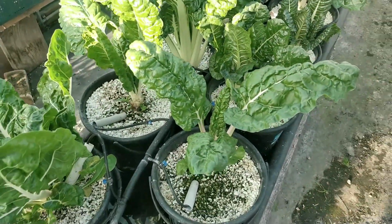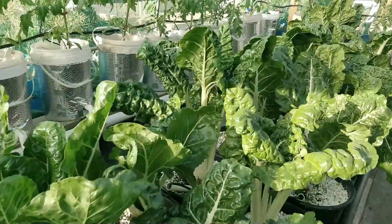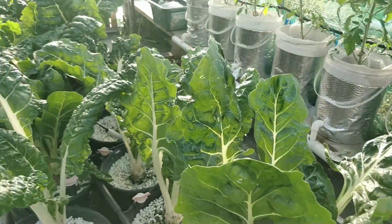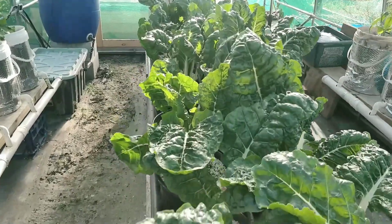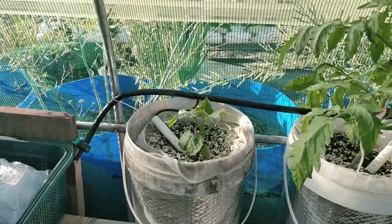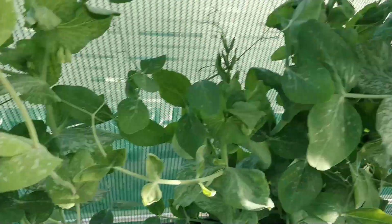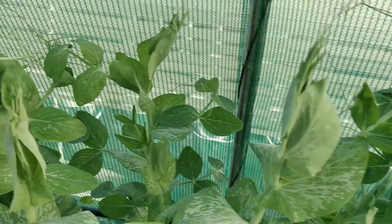So here we go, silver beet's raging. Just love silver beet. Just going off. Here we go. Now I've got a cucumber on each end. There's one on that side there. One on this side. Snow peas just starting to flower. We're enjoying those just for us.